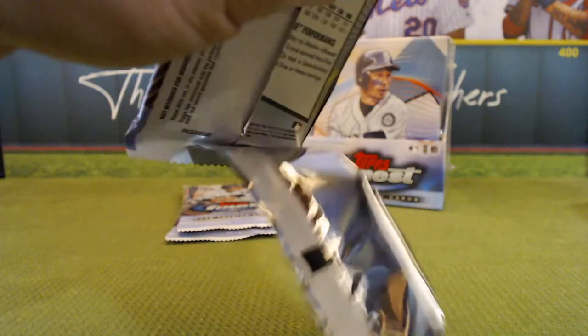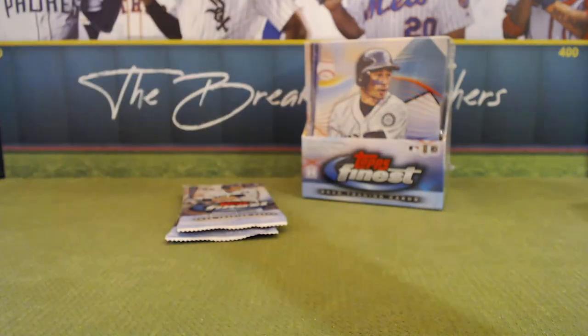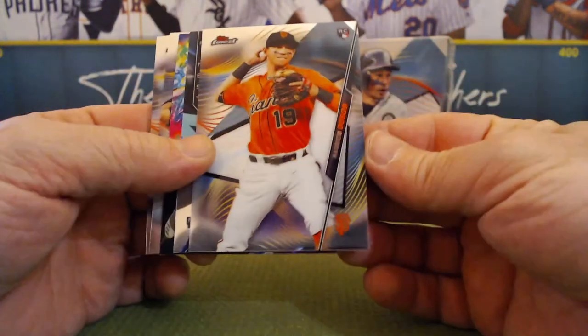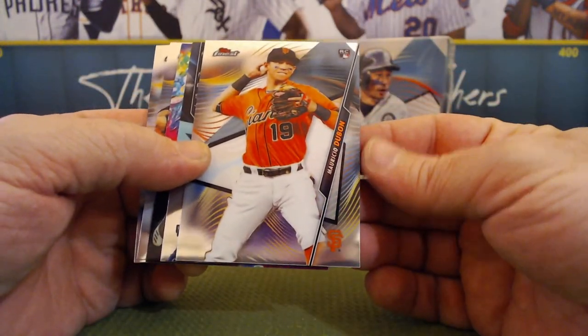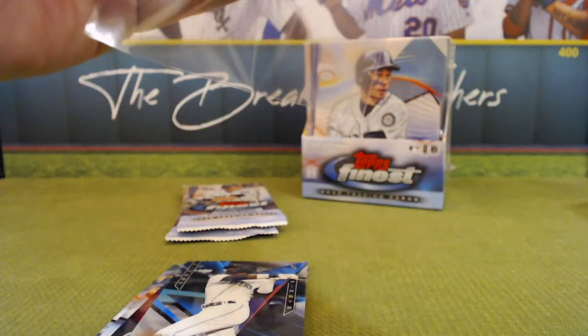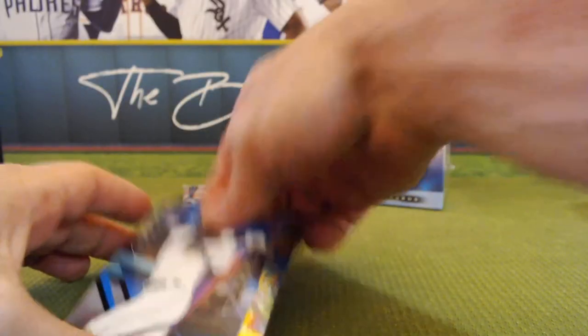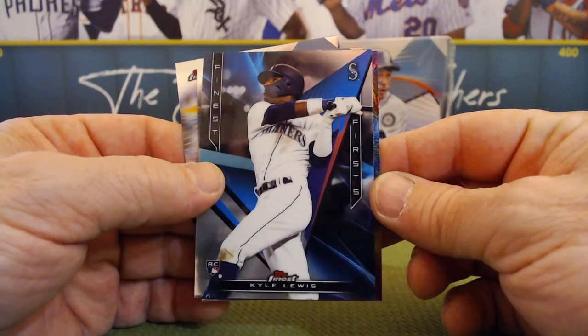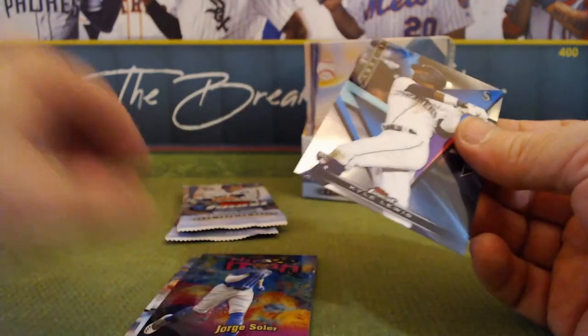Don't know how many there are in this checklist, although it does seem we're wrapping around a little bit here. This is probably prone to happen on a four card. There's another Mauricio Dubon, though, for the Giants. Good one for Tim. Kyle Lewis, there you go, for the Mariners and Chris. Again, he's a good rookie.